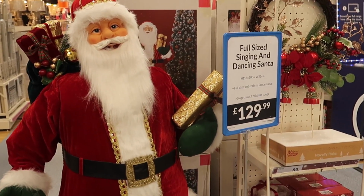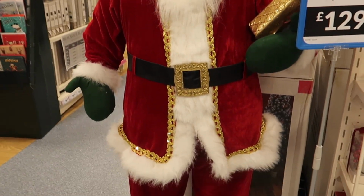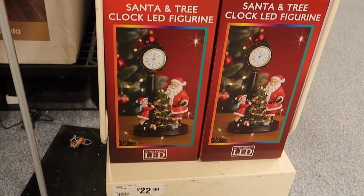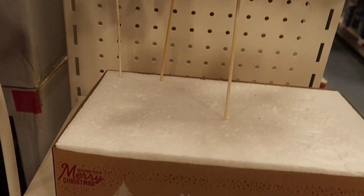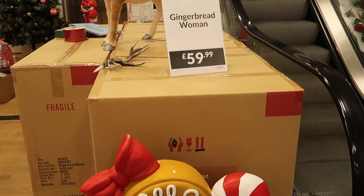If you want a life-sized Father Christmas for your house, they do those in the range, £130. I'm sure somebody would want one of those. And they had these bits sort of dotted around everywhere. I quite like this Santa tree and clock figurine, if you like that sort of thing. That's quite cool. And these little picks, if you've got foliage displays, you can put those in. They were just 89p each.